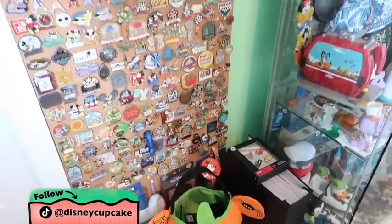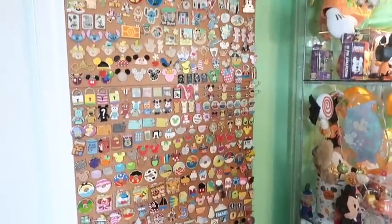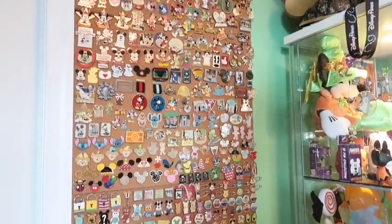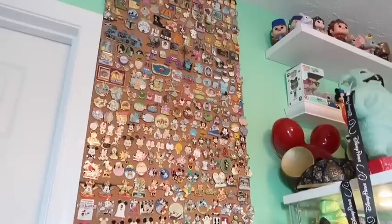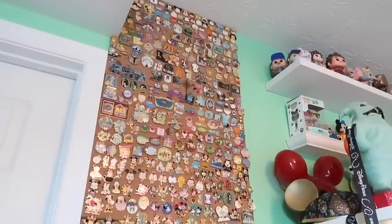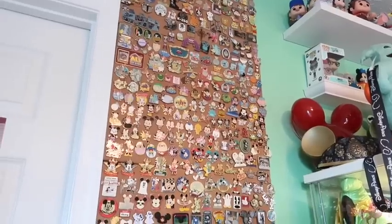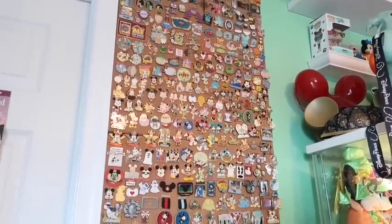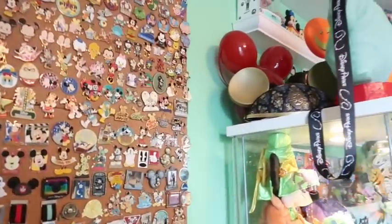And then here, just panning up through my pin board, I will also have linked down below my Disney pin collection video I just posted a couple weeks ago, so you guys can see all of the pins on this board. And just stay tuned to all of my newest haul videos. I've gotten so many more pins even since that last collection video. Just stay tuned to see all of my newest ones that I'm adding to my collection.